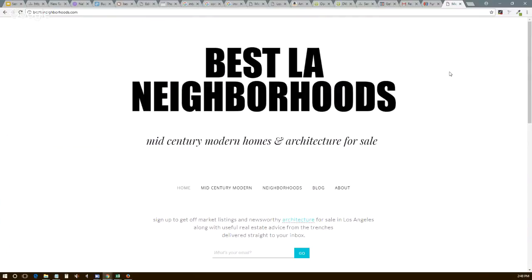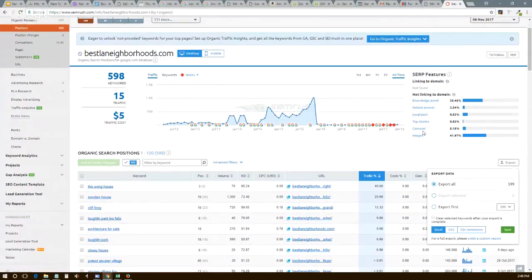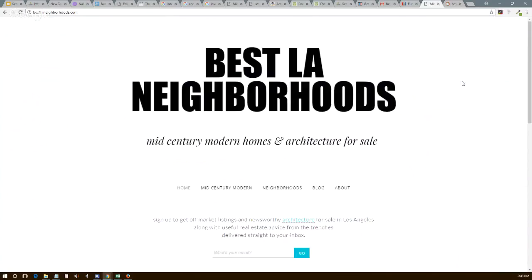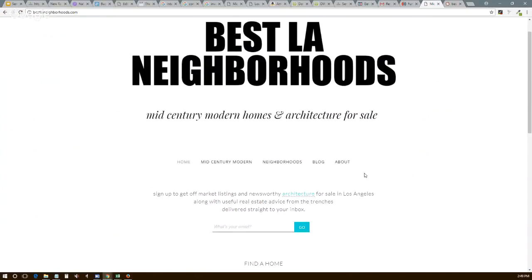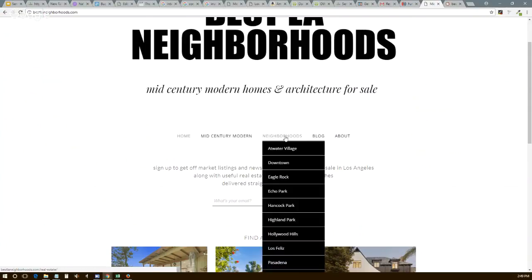We did keyword research. Since we're in a competitive space, I'll pull this tab over here. We're up against sites like Realtor.com. Instead of going after the main phrases like real estate or Los Angeles real estate, we targeted the neighborhoods. You can see in this instance, we built out homes for sale, architecture, and decor and furniture. This is a secondary market, but really we focus on architecture, homes for sale, and then the neighborhoods.